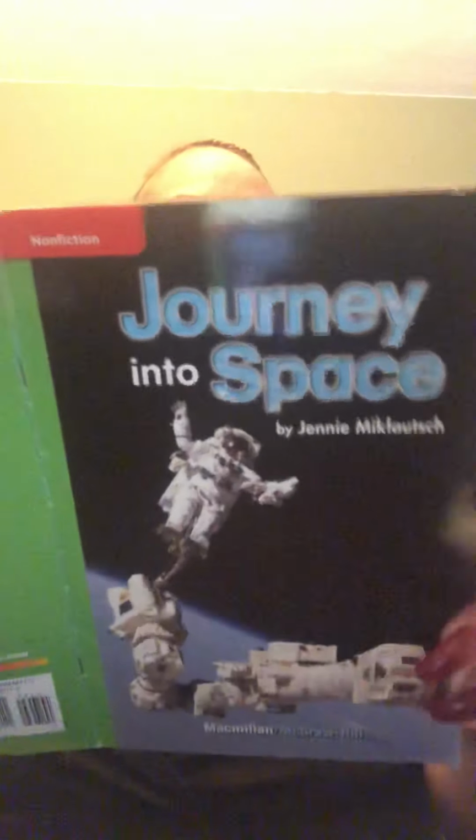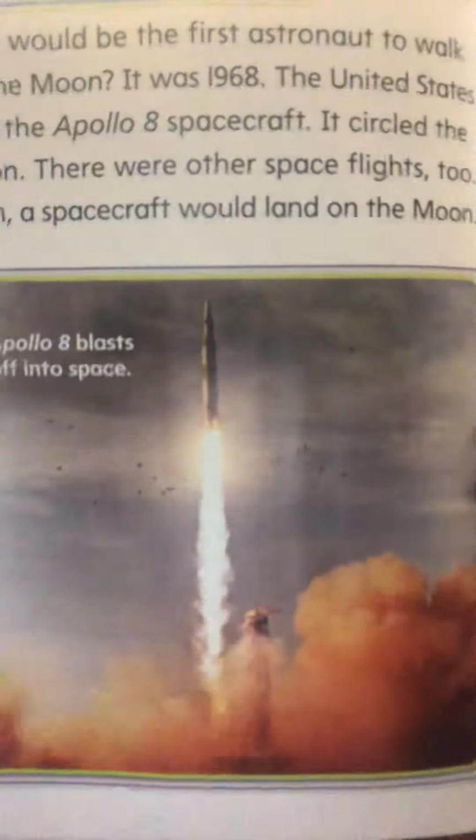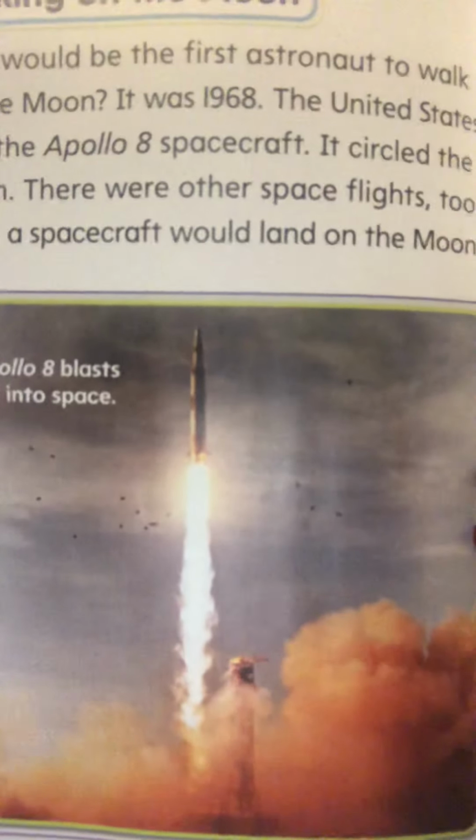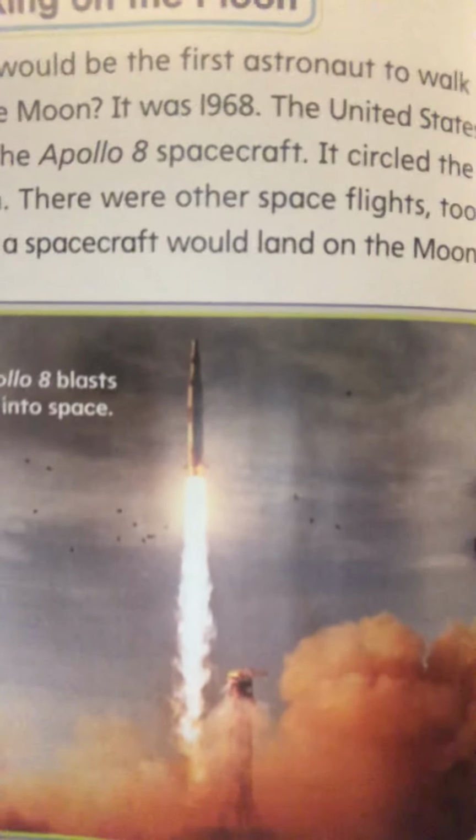Here's Apollo 8 as it blasts off into space. In 1969, the Apollo 2 spacecraft landed on the moon. Astronauts Neil Armstrong and Buzz Aldrin took the first spacewalk. So Buzz Aldrin walks on the moon. Look at his face mask. You can see Neil Armstrong walking on the moon too. I'll give you a little zoom in so you can see in his space mask.